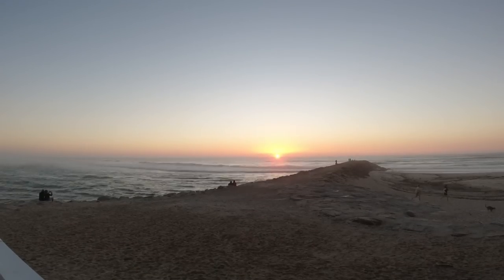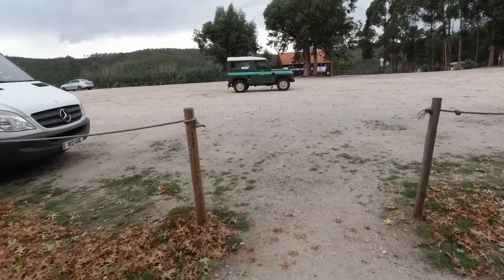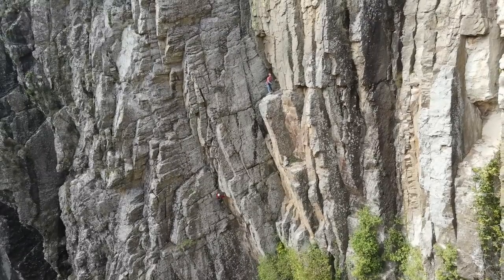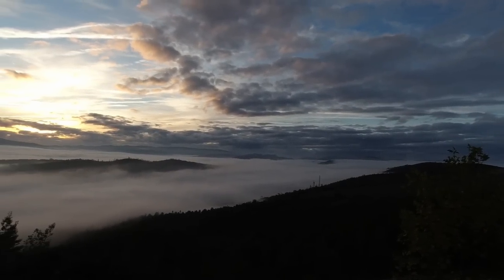Still to come on this trip down the N2 in Portugal, we get a visit from the local GNR on a stunning beach park up. We stumble across this amazing dam, where we find two guys free climbing up the rock face, and finish up parked up in the top of the mountains high above the clouds.